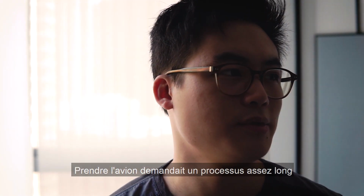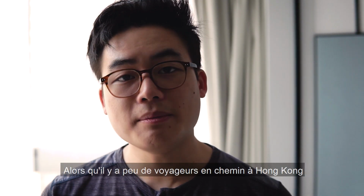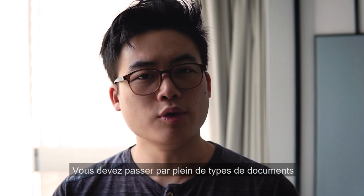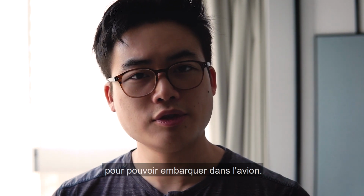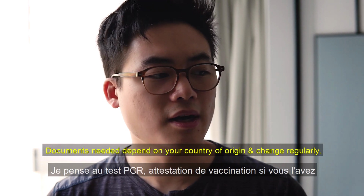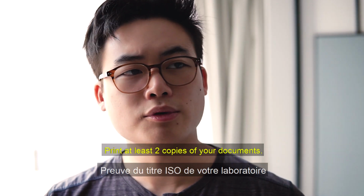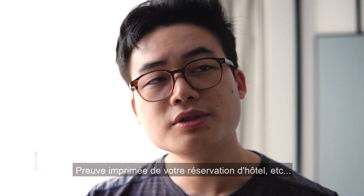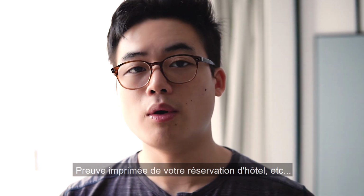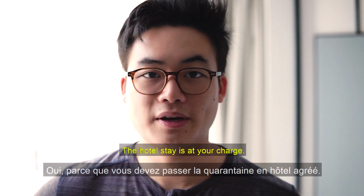Taking the plane was a very long process. While there aren't many people on your way to Hong Kong, you have to go through all sorts of documents in order to make it to your plane. So I'm thinking about PCR tests, your vaccination record if you have it, proof of your laboratory ISO standing, printed proof of your designated hotel reservation, and so on. Yes, because you have to spend your quarantine in a designated hotel.